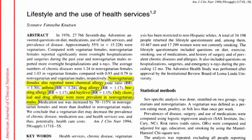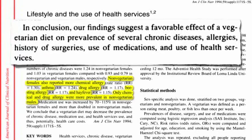Now, this was cross-sectional data, meaning that this was just a slice in time, so you don't necessarily know which came first. Yes, eating vegetarian was significantly associated with fewer allergies, but maybe people suffering from allergies are more likely to start eating healthy, hoping it'll make them feel better. Still, after adjusting for other factors like smoking, the findings do suggest a favorable effect of a plant-based diet on the prevalence of allergies.